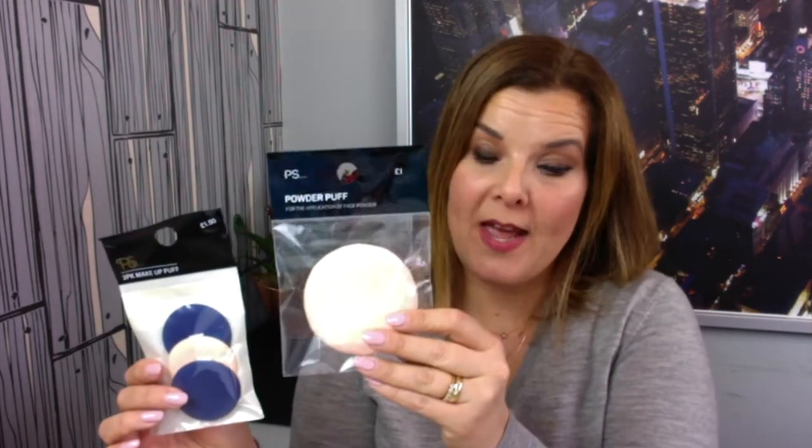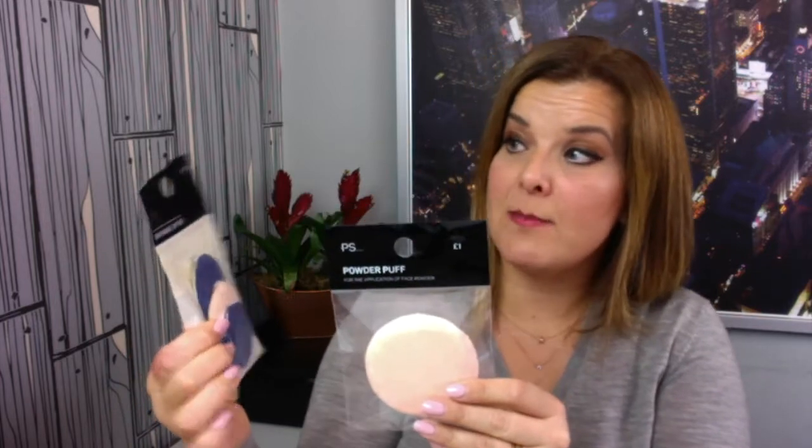So next I got some powder puffs. There's a large one there for £1 and a pack of 3 small ones for £1.50. And I also got a 2-pack of tweezers for £1. I'm not going to actually use these for tweezing my eyebrows. I think that it's worth paying for a better quality tweezer, let's face it. I actually bought these to help me with the application of the false eyelashes.